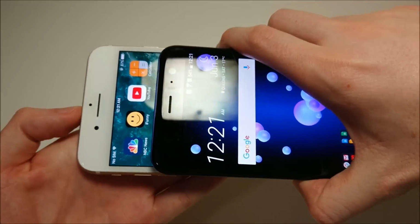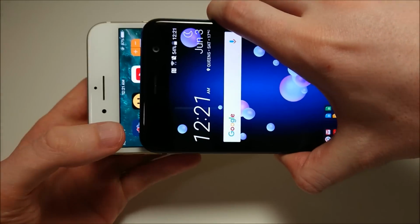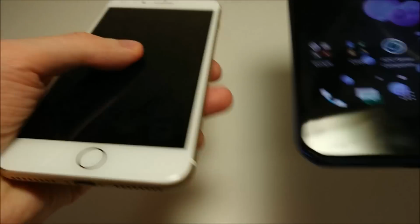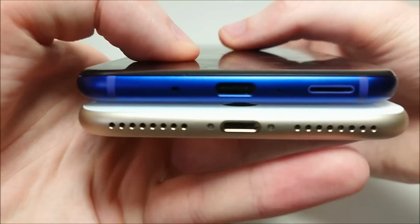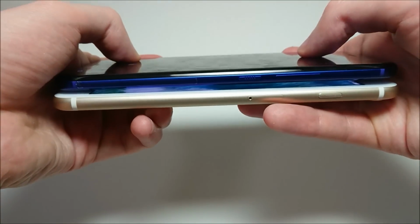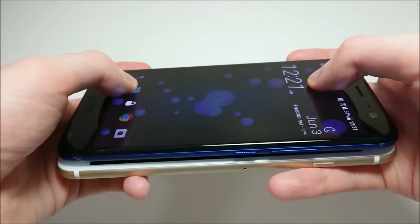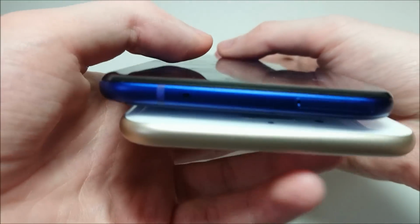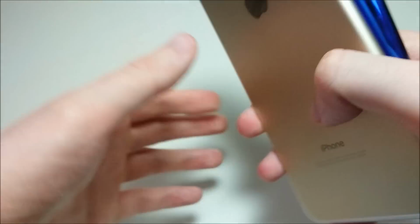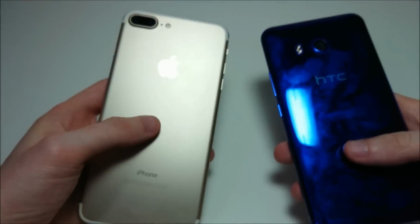Front facing camera on the iPhone 7 is 7 megapixels. On the HTC it's 16. Home button's right here on both phones. And as you guys see there, Lightning port on the iPhone, USB-C on HTC. Now, neither one of these phones have headphone jacks. Really a bad trend. Blame Apple for that one. But HTC, they did not need to copy that.